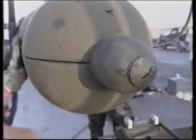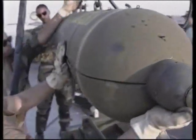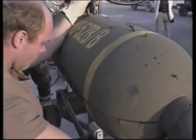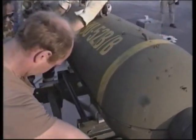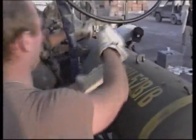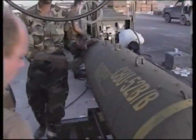The ground crew of this A-10 squadron is preparing a load of cluster bombs for an A-10 mission against Iraqi armed forces in occupied Kuwait. The high tempo of air operations was made possible not only by the determination of the pilots, but by the dedication and skill of the ground crews.